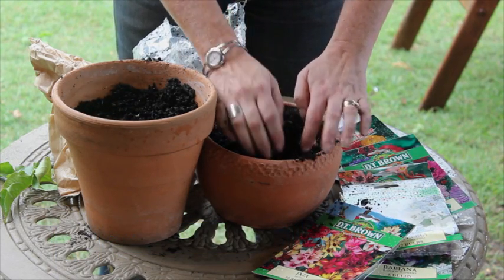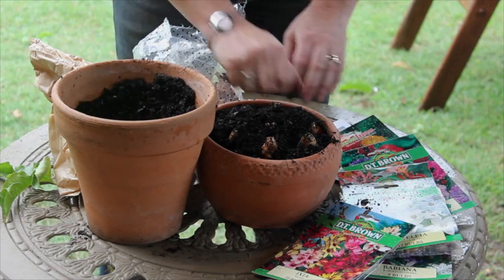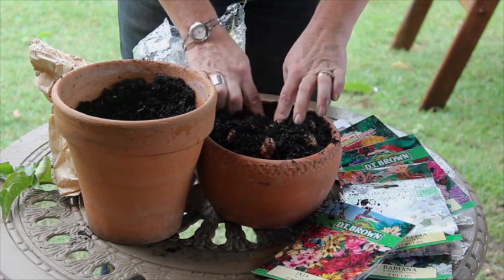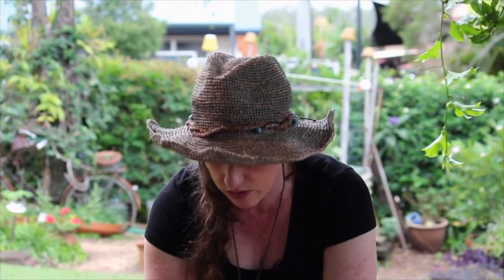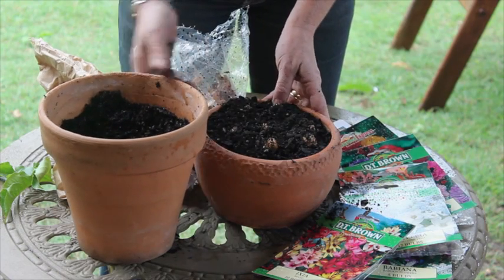This is, of course, after they've been in your crisper drawer for about 4 to 6 weeks to get that chilling down before you plant them out. And I prefer to do it once we're well and truly into autumn, so we don't have any more of those nasty little hot spells which can cause your bulbs to rot, especially if we've got a little bit of autumn rain around. So that's a really simple way just to pot up some jonquils.